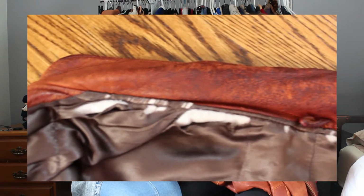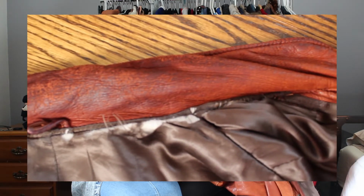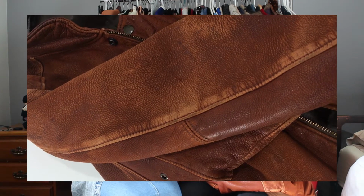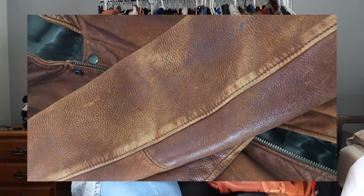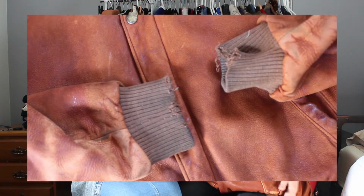Are there any other signs of wear? Yeah, so the collar, the lining coming away from the collar. Also, the leather is wearing around the collar, so it's becoming broken up and changing in color. And as well, you can see wear along the seams and close to the end of the sleeves, and then the woolen material that makes up the cuff is also starting to fray. So it's been well worn, and it's showing it.